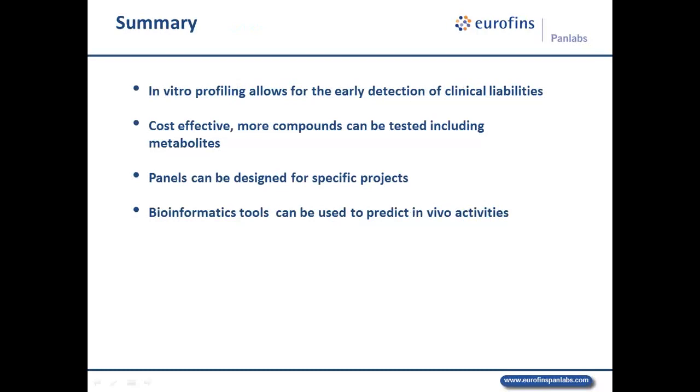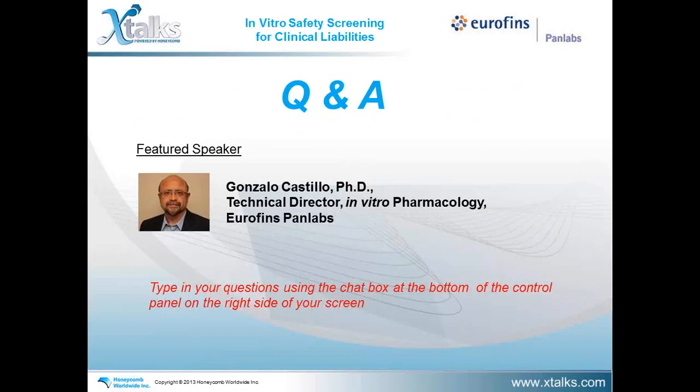So in summary, what I've shown you is the reason why in vitro pharmacological profiling is so important. And the reason, again, just to reiterate it, is because it allows for the early detection of clinical liabilities. In vitro pharmacological profiling is very cost effective, and this allows for more compounds to be tested, including metabolites. And panels can be designed for specific projects and different stages of development of each compound. And very importantly, bioinformatics tools can be used to predict in vivo activities.